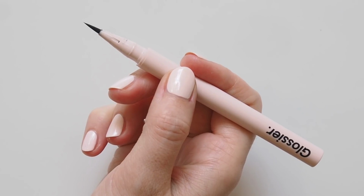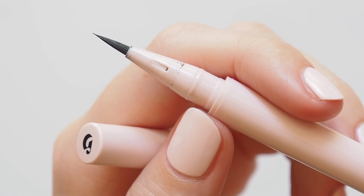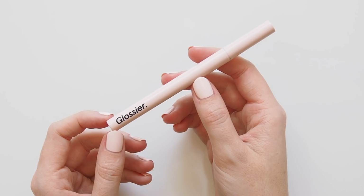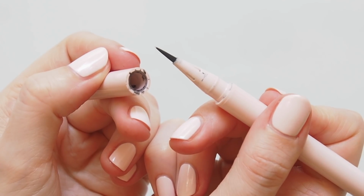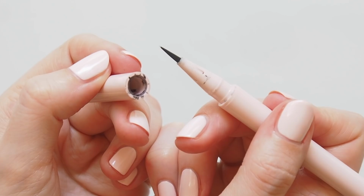The shape of this brush and the formula doesn't drag or skip on my eyelids. That's often my problem with liquid liner. I don't have a lot of eyelid real estate to play with, so something that doesn't skip is a good thing. An internal ball shaker keeps the formula moving inside, so Glossier says to shake the pen before use. Luckily, the ink flow does seem fairly well controlled, so I haven't opened it up to find any messes after shaking. Just a little bit of excess in and around the lid.